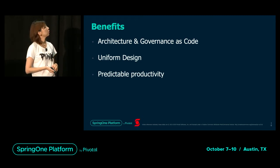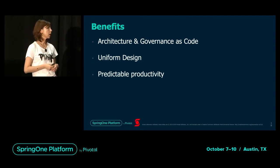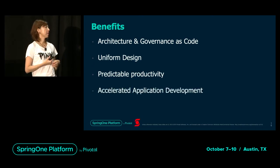And then these ones are more for the project teams, right? With these tools, from a project team's perspective, their productivity is more predictable because they don't have to worry about estimates and all these integration pain points. You don't have to figure out what needs to be done to integrate all these other systems, and they will be able to create a more accurate estimate for their project logic. Accelerated application development also is really the main goal for us, to help accelerate application development and achieve faster time to market.